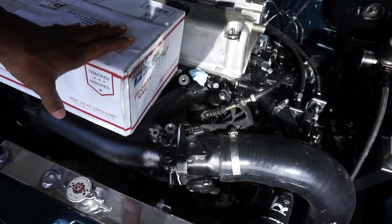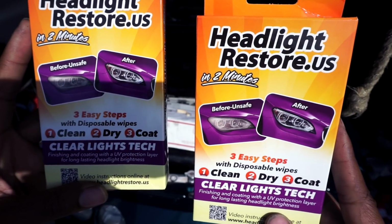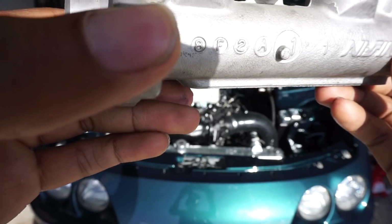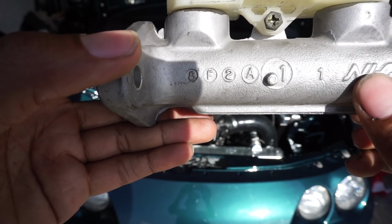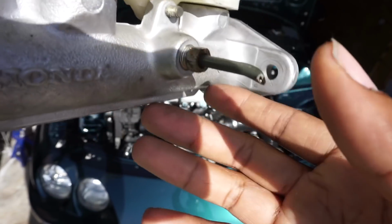Alright, mailman just dropped off my packages. Got one from JDM of Chicago, and I got one from, I have no idea what's in here, but we got another package. But okay, cool. Ooh, look at that, boy. Look at the ice. You see that one right there? Indicates that this is a 1-inch master cylinder, baby. That goes into that brake booster. Ooh, my little slice of Japan right here, baby.